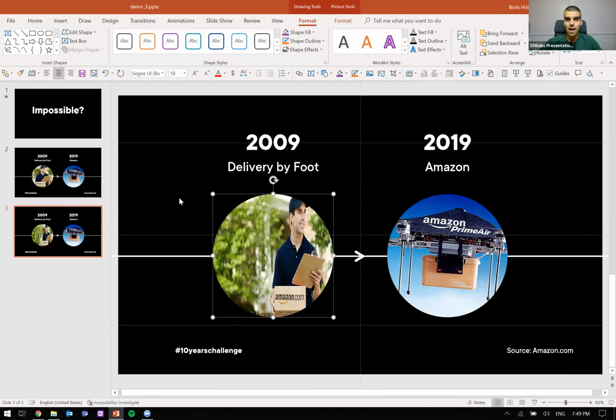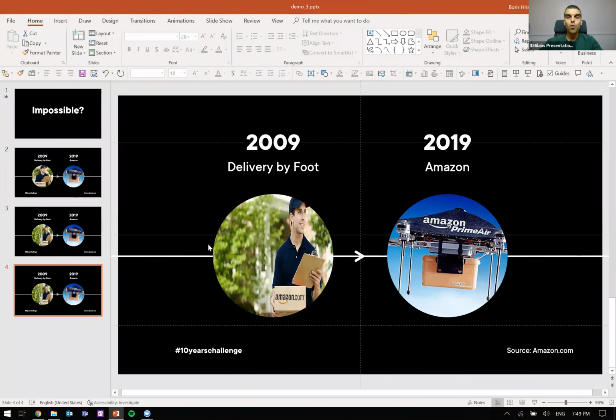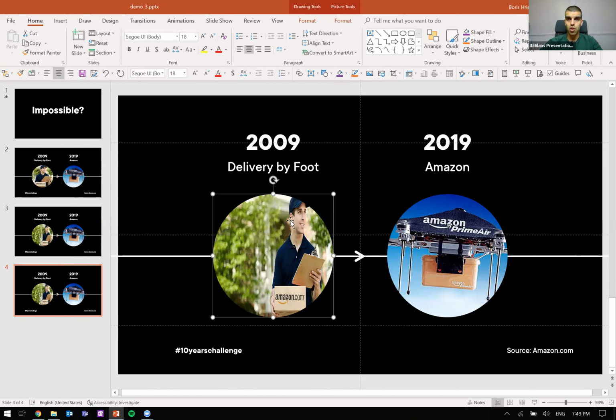Now, what I want you to do is something else. Take a look at how you should do that. If you are inserting a picture in a shape, please don't forget that once you insert the picture in the shape, I want you to do one more step. I want you to click on that picture. I want you to go to Picture Tools.